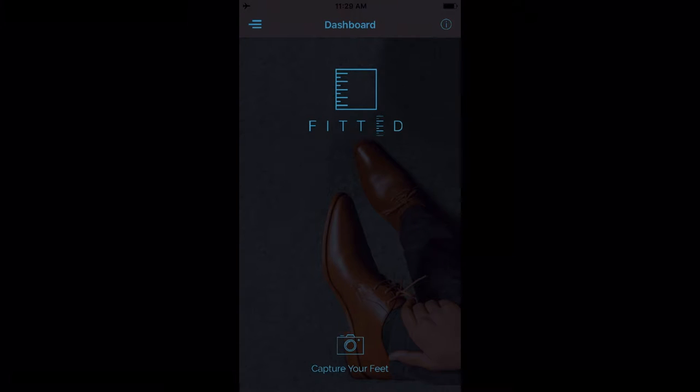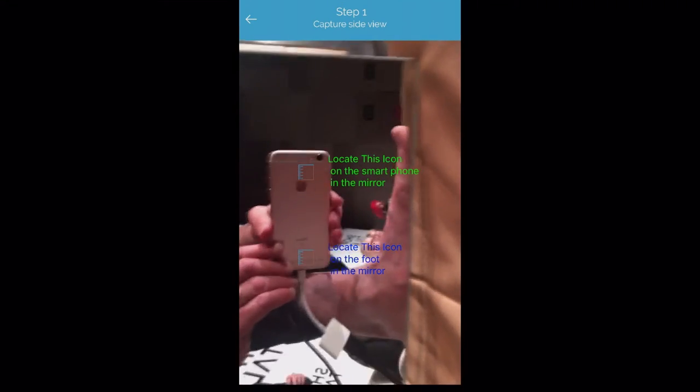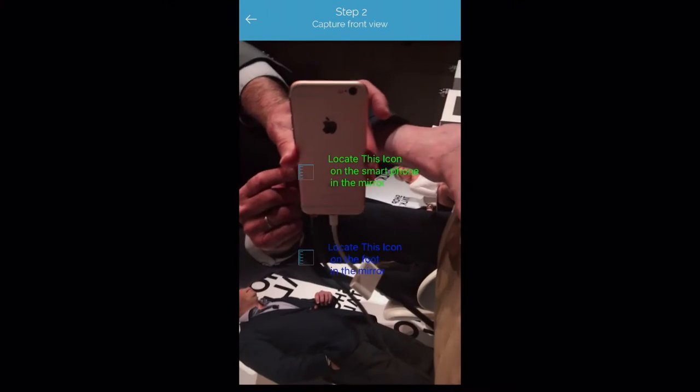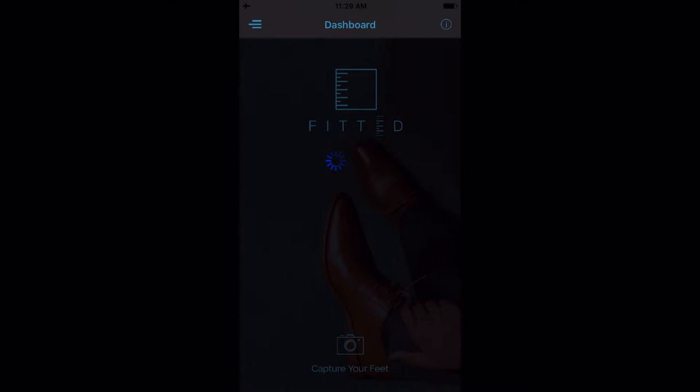Welcome to Fitted Solutions. Let's take a picture of the side of your foot. When you're ready, say click. Okay, we've got a good picture of the side of your foot. Let's take a picture of the front of your foot. When you're ready, say click. Click. Okay, we've got an image of the front of your foot. That's it. You're done. And here are your results.